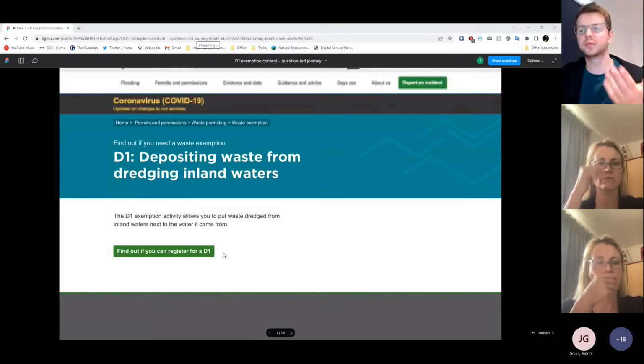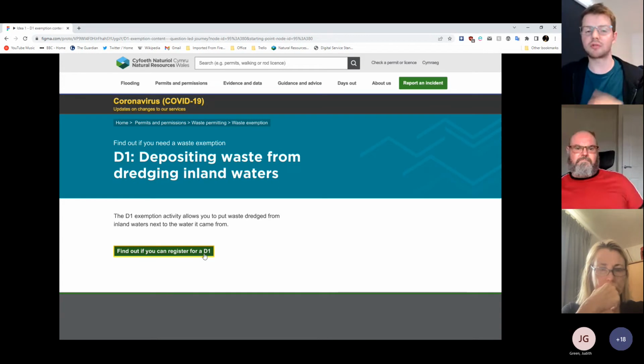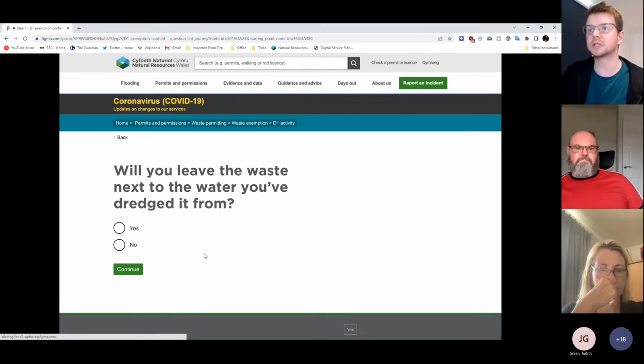We'll get up the second one, which was quite different. This second one was more of what's called a decision tree type approach. You might have seen government services like this: it asks you a question, you answer yes or no, and it takes you to another, like a flow chart taking you through a journey. So this is around helping people find out if they can register or should register for this exemption.